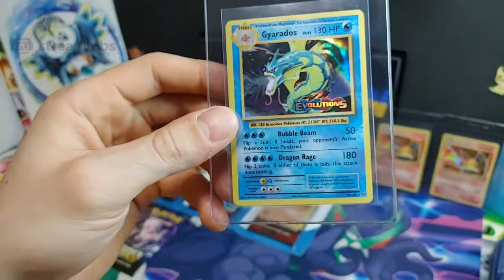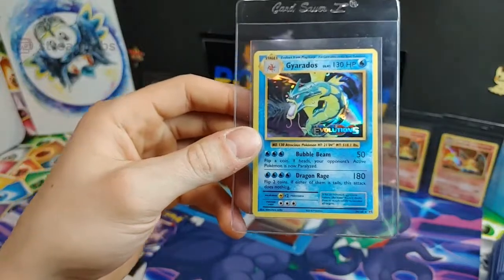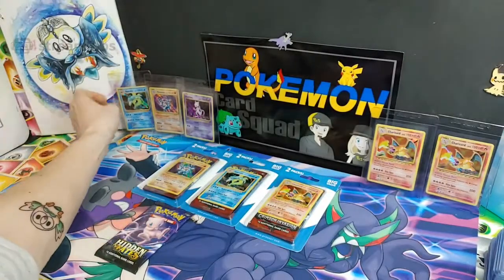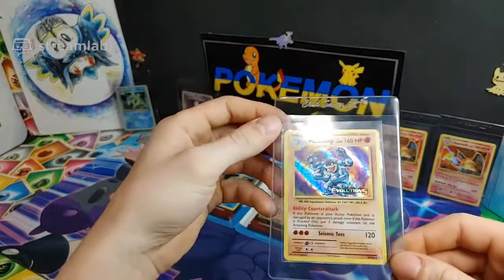And this Gyarados, most recent sale that I could find, Canadian, was $250. These are all March sales.